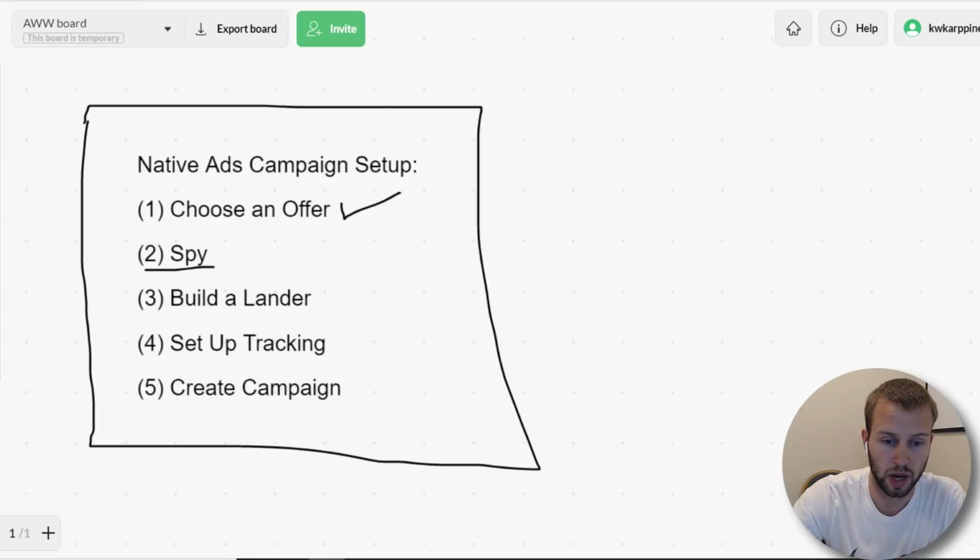So now we did our spying. We've seen some ads. We see what types of images are working, what landing pages, etc. So that's done.